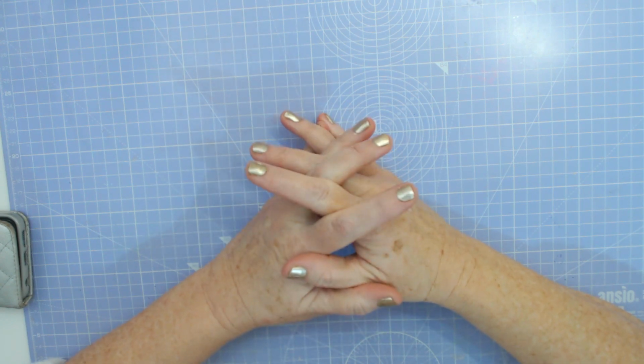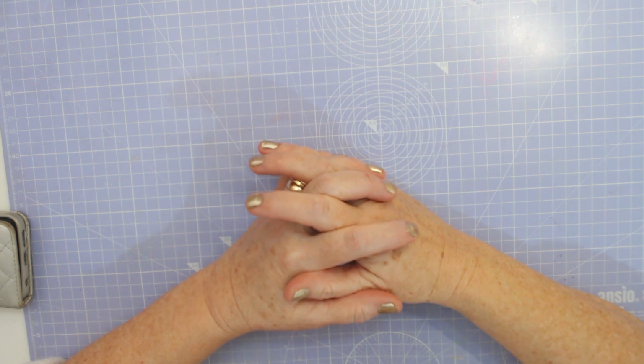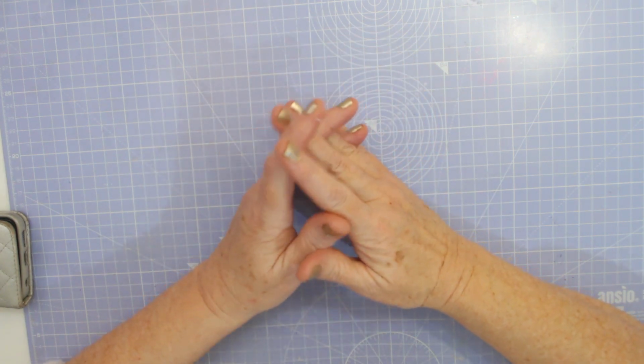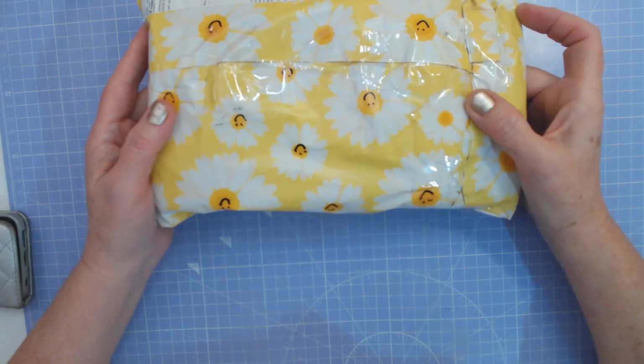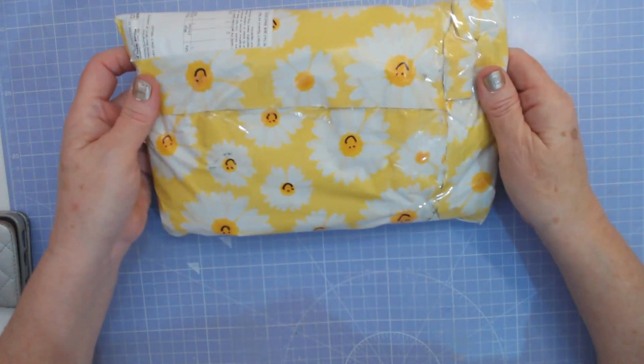I'd like to give a shout out now to Karla. She sent me a package. I wasn't expecting it. It's such a sweet thing to do. It came in the post yesterday, so I'm so excited. And this is the package. Look, it's got little sunflowers on. Happy smiley faces.